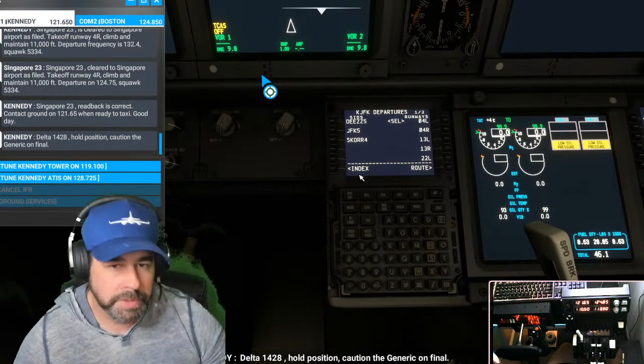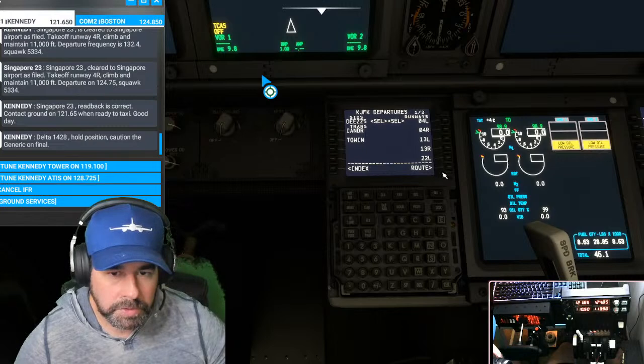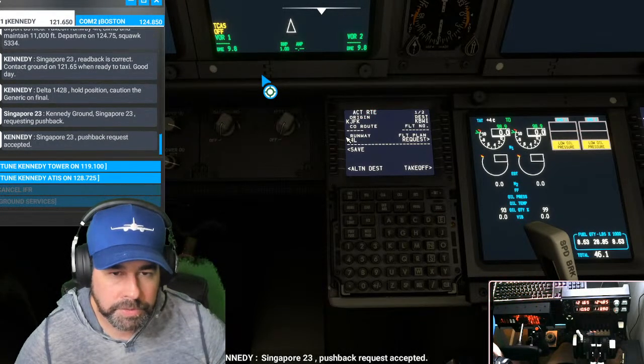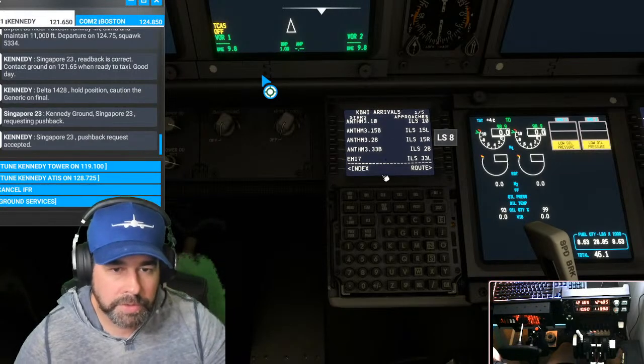Hold position, caution, traffic on final. Activate. Singapore 23 requesting pushback. No, we'll just have Singapore to. Singapore 23 pushback request accepted. Arrival, I know our arrival.